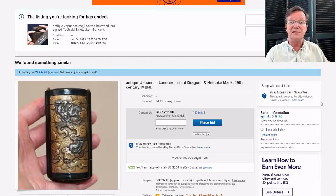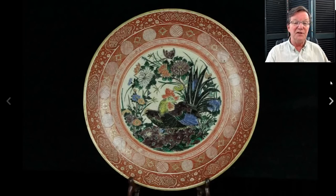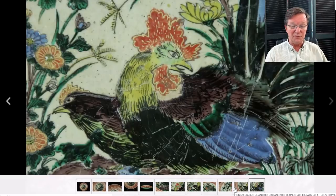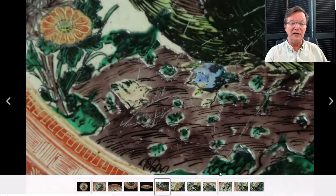It's very nice. And then lastly, I want to show you this. This is a really nice Kutani plate. I'm going to put this in the newsletter this week. This is a great Kutani dish. I love this thing. And I came across it. Very fine work on it. Here's a detail of it. It's got some wear in the middle, obvious wear on enamels with these roosters running around on it. But just a great-looking dish.